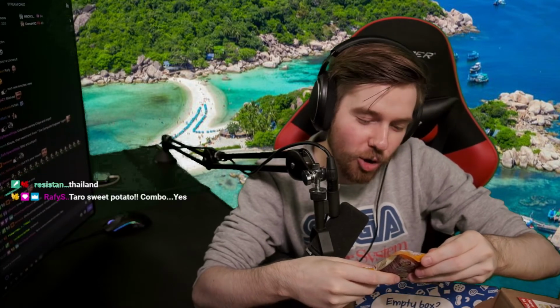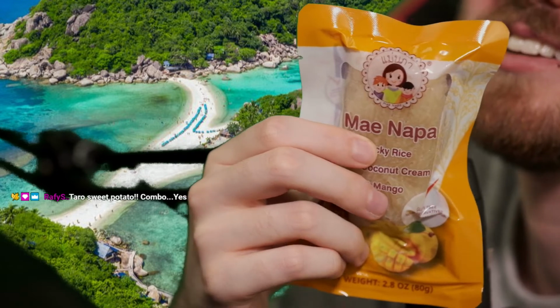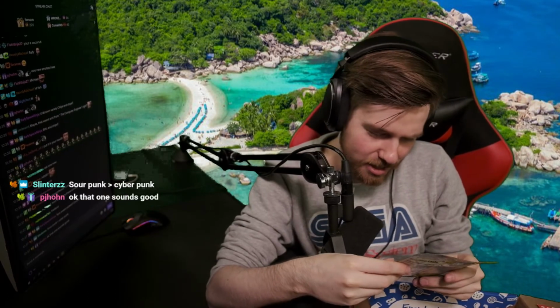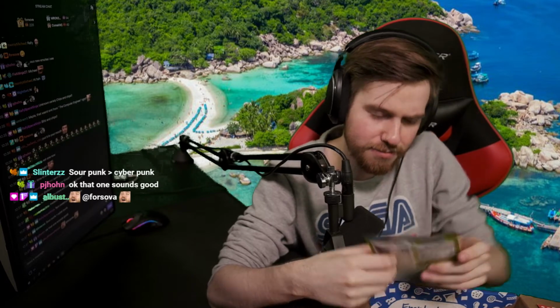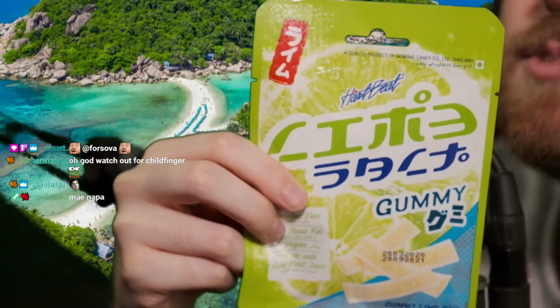Sticky rice with coconut cream and mango. Oh, God, that sounds amazing. It's squishy. It looks moist as well. Gum? I got gummy flavor. Is that lime gum? Probably. Oops, right side. Lime gum. Okay.